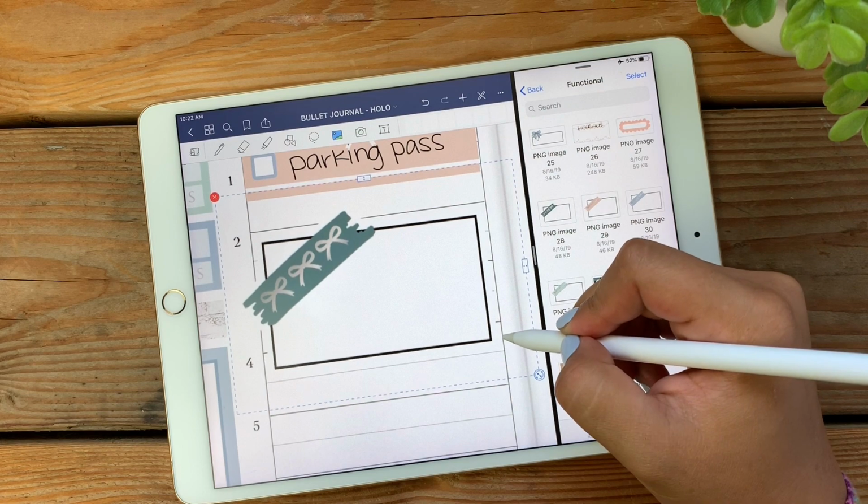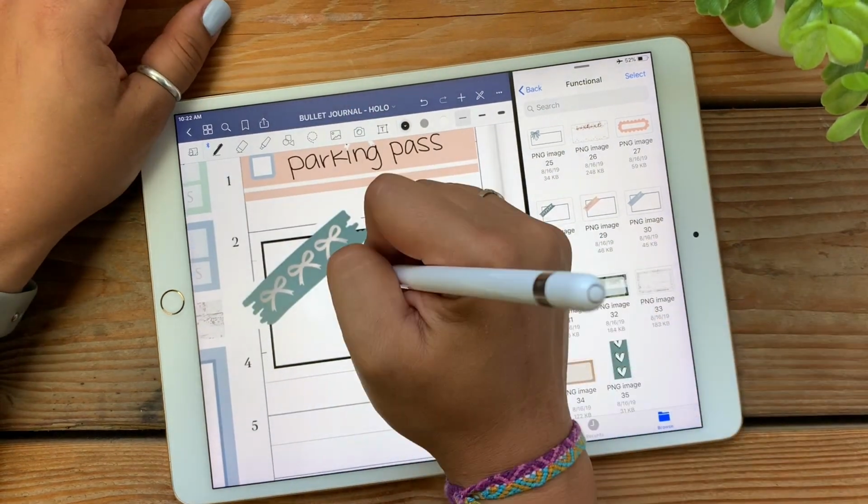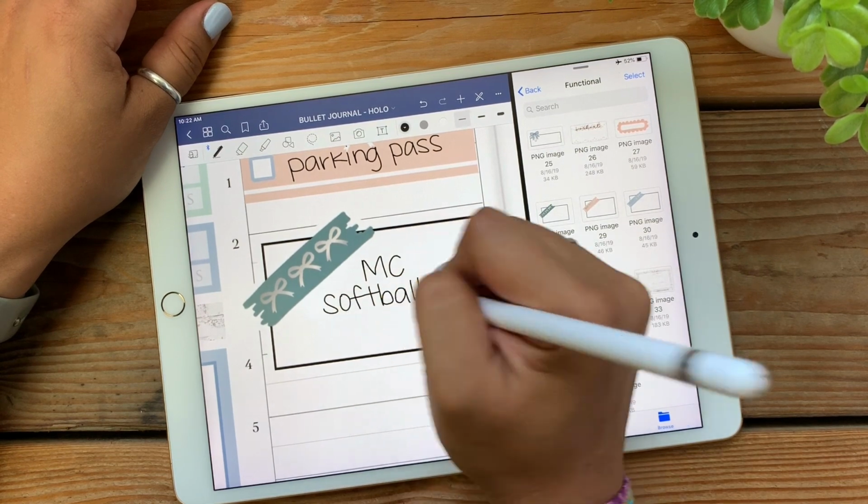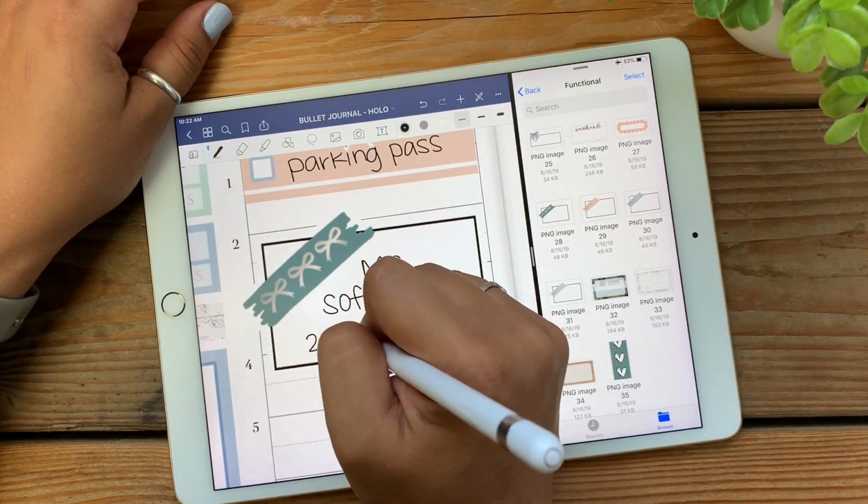Then from 2 to 4:30 we had practice, so to mark that this week I'm using these washi half boxes from the kit, and for Monday I pulled in the darker green one and just quickly filled that out.